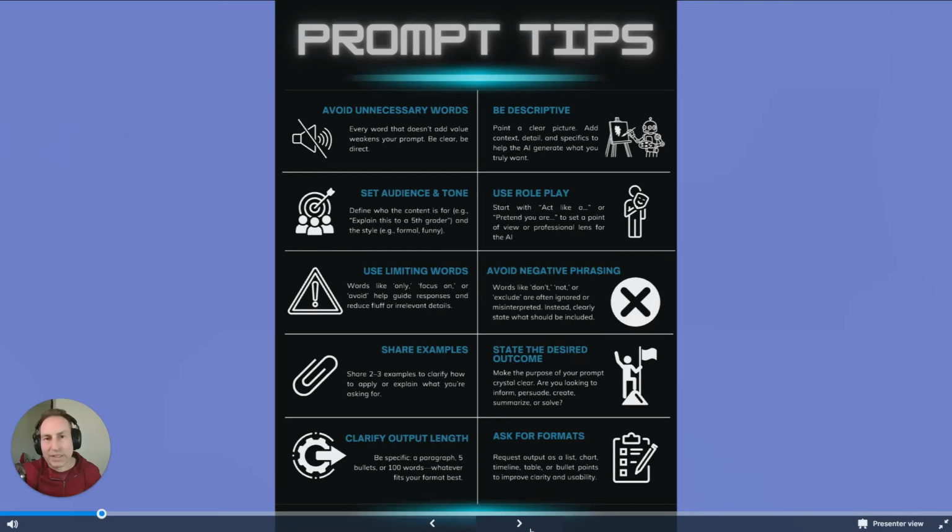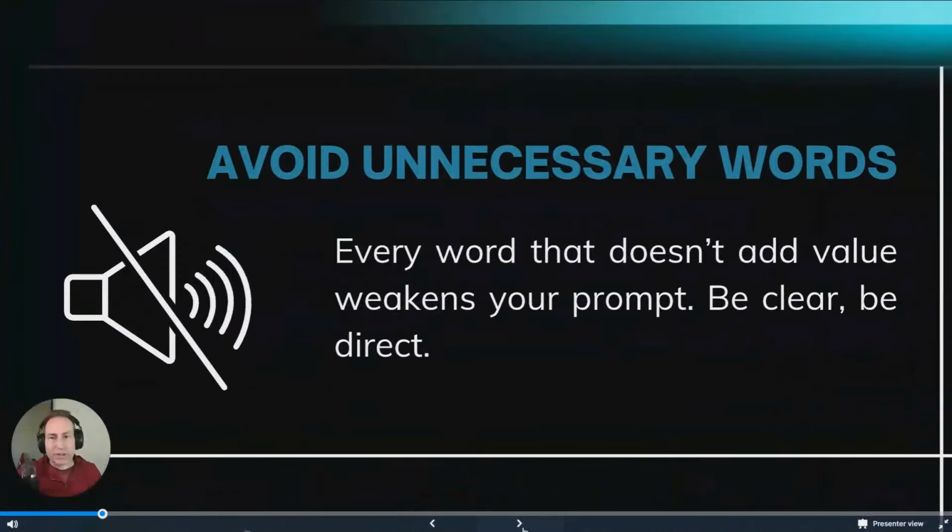Now let's get into the prompt tips. Here are the steps you should take. First of all, avoid unnecessary words.